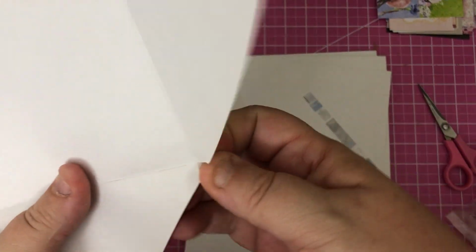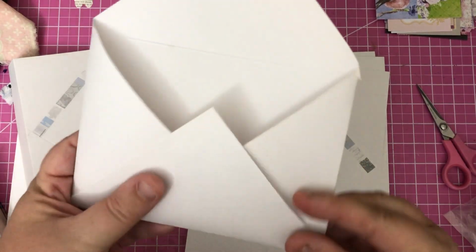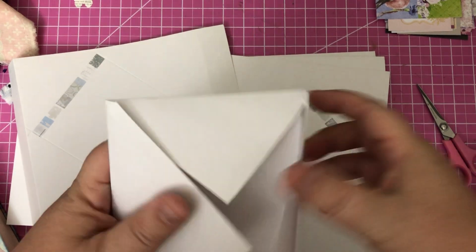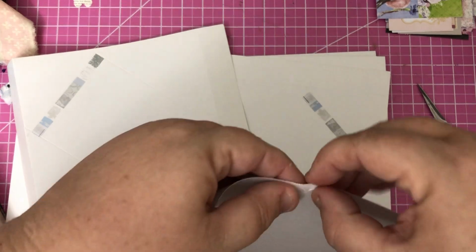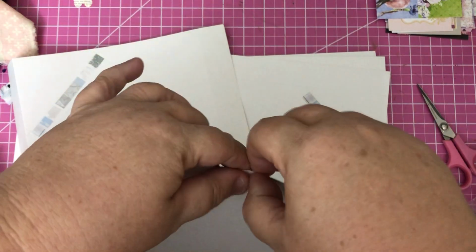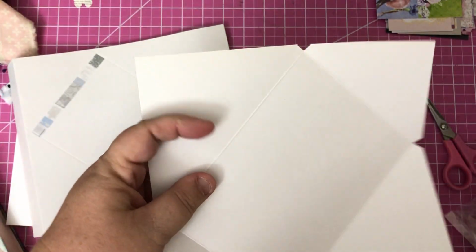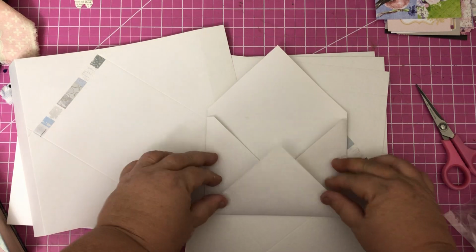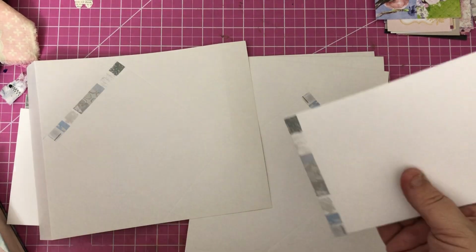So just like you would with your envelope punch boards, those come off, and then your envelope just folds up. So it's already ready for you, and I haven't taken these other triangles off. That's the only reason it's kind of a mess. So let's take these other two triangles off, and I'll show you what I'm thinking. And then it folds up and you glue it together for an envelope, right?